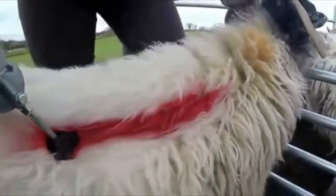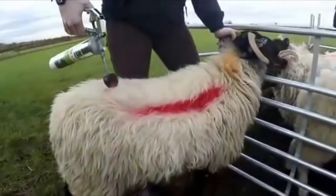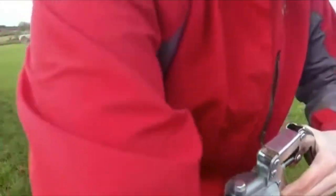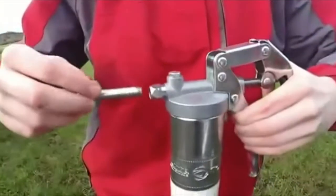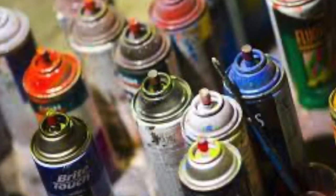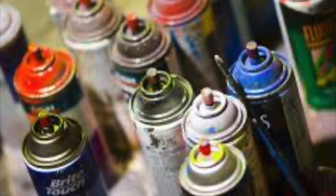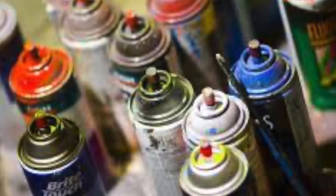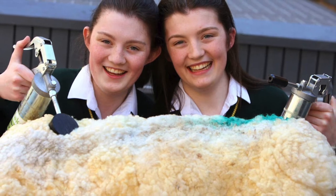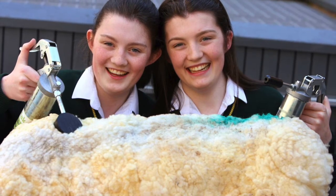Traditionally, farmers use ordinary paint and a brush to mark their sheep in Mayo, where the Murphy twins live. This process is messy and takes up a lot of time. Some farmers use aerosol cans, which have paint that doesn't last long, and we all know that aerosol can harm the environment. So the twins created a spray gun specifically for sheep, which can house paint that's safe for both the sheep and the environment.